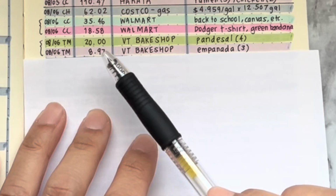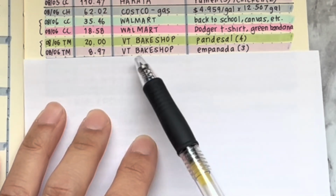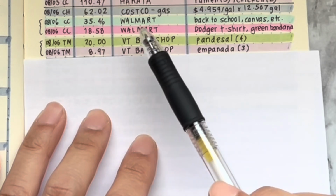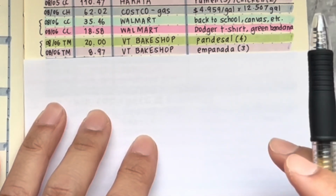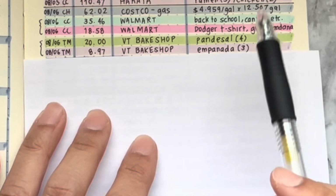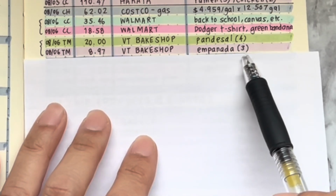We also got some empanadas, and I put this in the eating out category because we were feeling kind of snackish. So we got those for the road for me and my son. I got 3. I asked the lady for 2, but she gave us 3. And well, she charged us for 3. So we split that third one between the two of us.